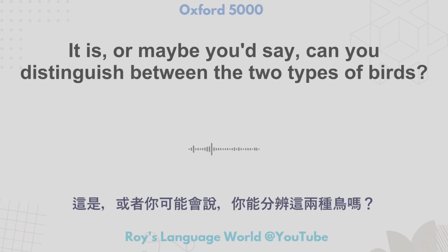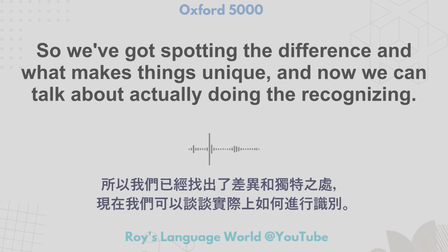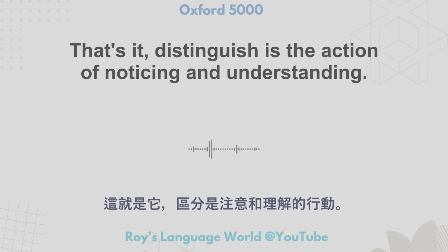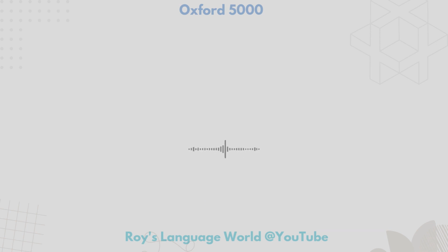It is. Or maybe you'd say, can you distinguish between the two types of birds? Oh, yeah, if they look really similar. Okay, that makes total sense. So we've got spotting the difference and what makes things unique, and now we can talk about actually doing the recognizing. That's it. Distinguish is the action of noticing and understanding. All right, moving on. Distort.